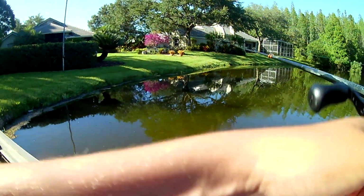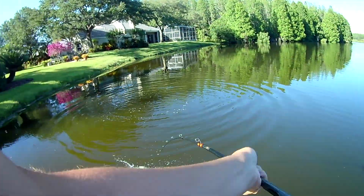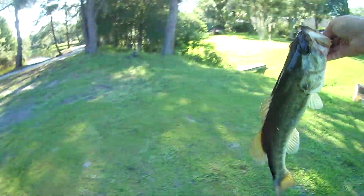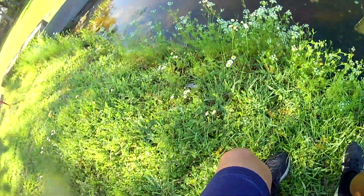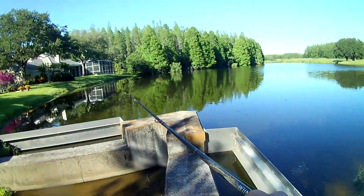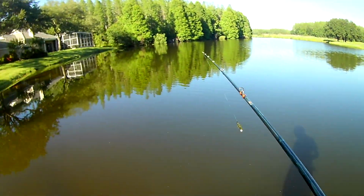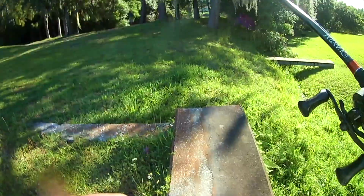Oh, that's a bite. He has this like weird growth on his mouth. It's disgustingly weird. God. That is a big wasp. Oh my god. That's a giant wasp.